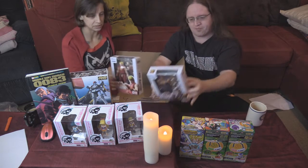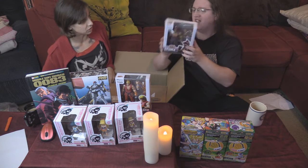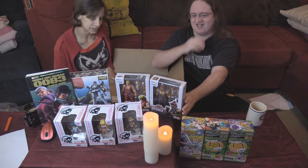Just have a lot of Figmas. Big fan of the quality, so we kind of need to get to compare the joints. Oh, that's cool. It comes with a clear part of Hadouken. Yeah.